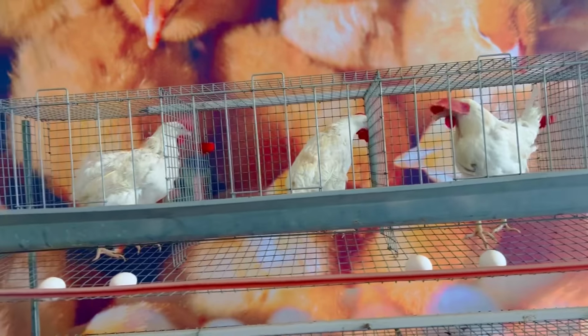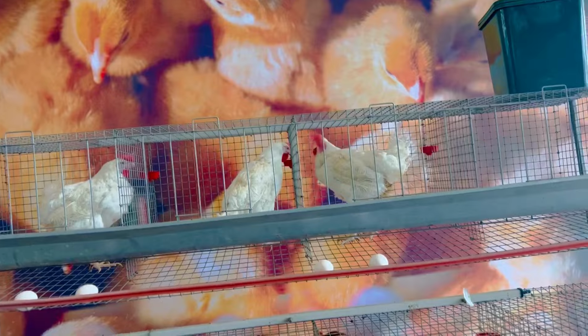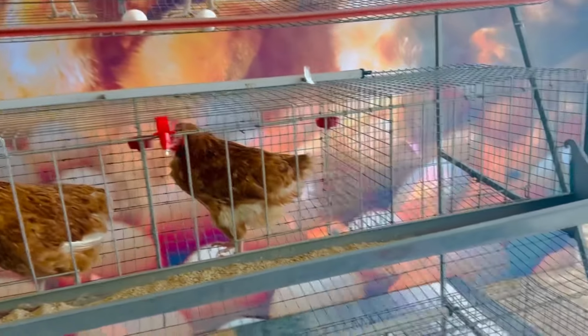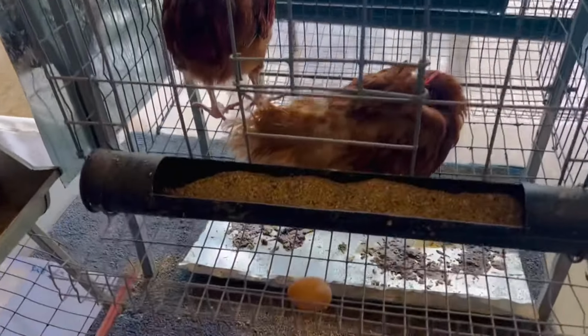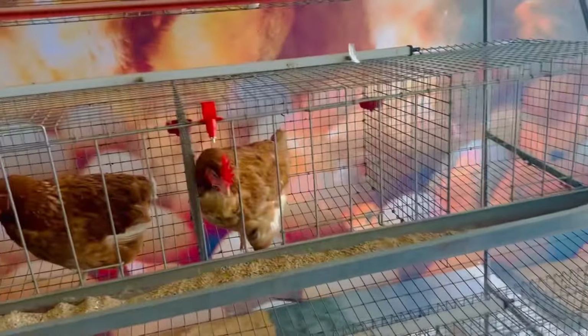I think these are roosters, right? Are these roosters? Those are hens. On the top or all of these? Oh, all of these are hens. Wow, look at them producing these eggs. This one is sleeping. Oh my gosh, look at their head.